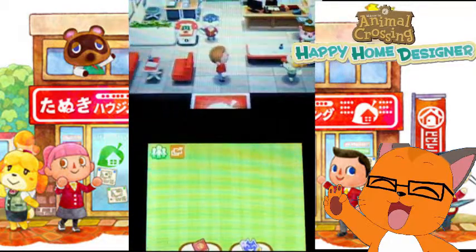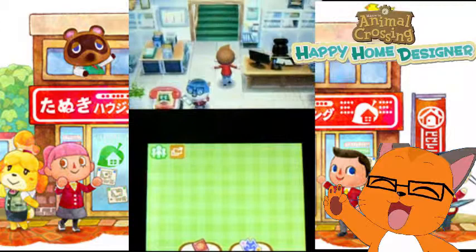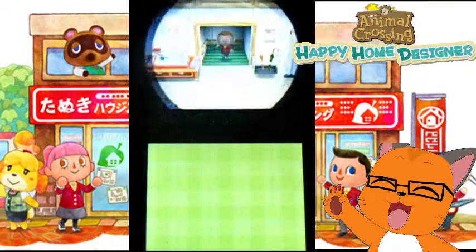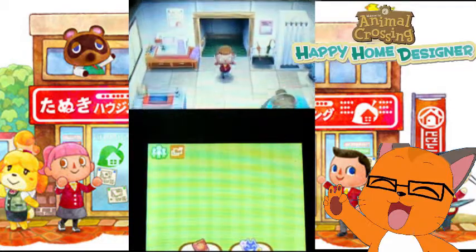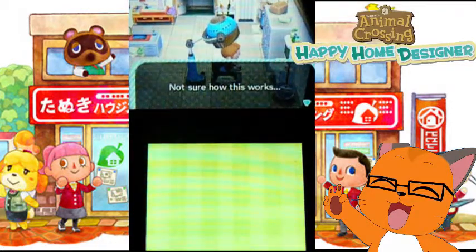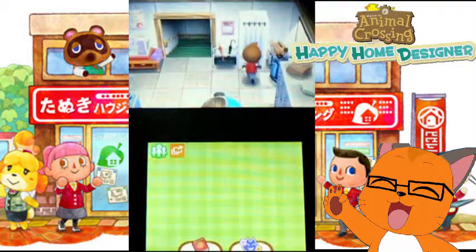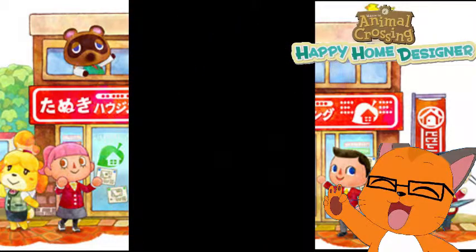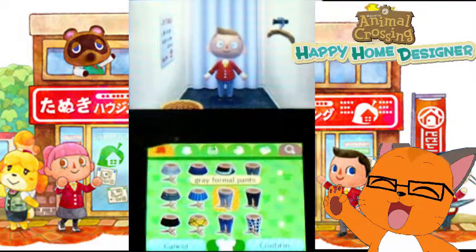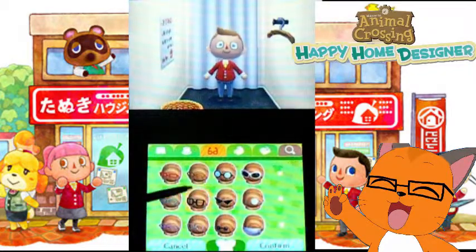Alright, before we do anything, we're gonna head upstairs and change our outfit. I think I'm gonna go with my favorite hairstyle. Alright, we can't do that yet. Let's put on our glasses then. Because now that we have the glasses in New Leaf, we might as well sport them here. Ta-da!